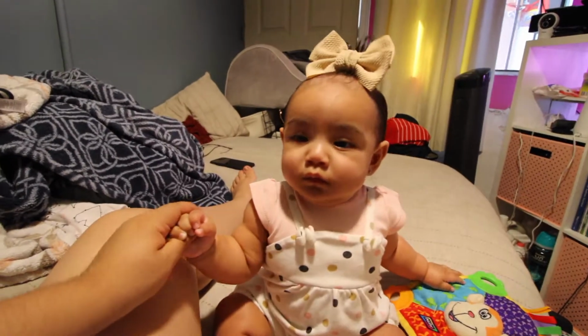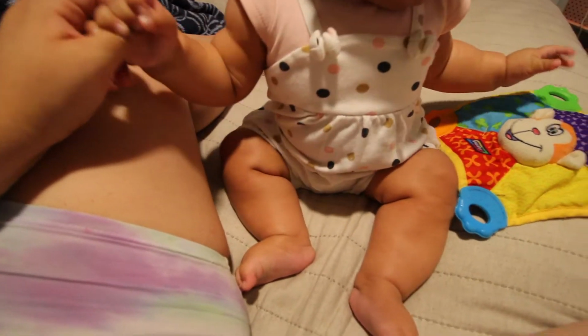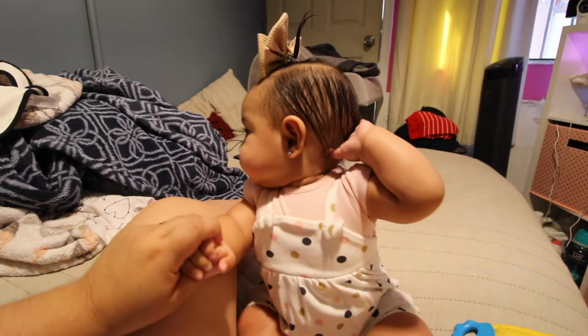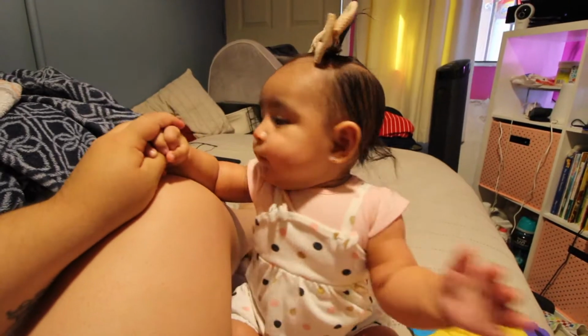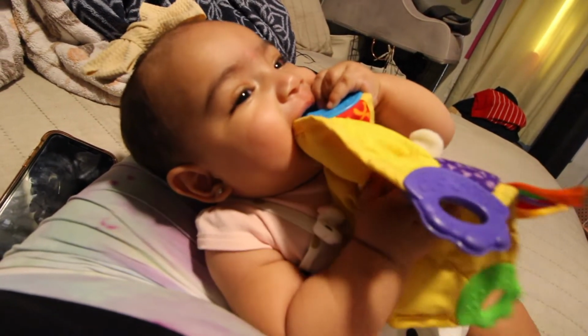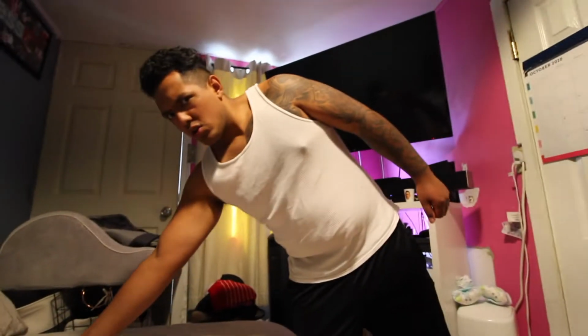So there we have it. Mavis is all ready for today. We didn't end up putting her socks on because it's going to be a little hot today. But that bow is so cute. You are so cute. So Mavis is turning 6 months in less than 2 weeks. Justin will probably go to the store to get the stuff we need.